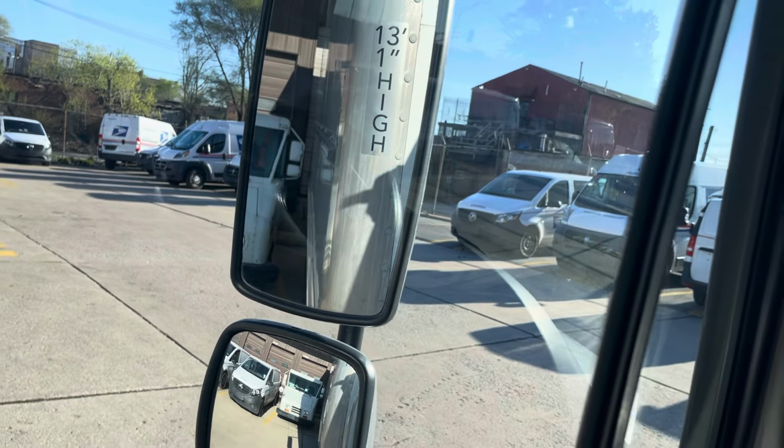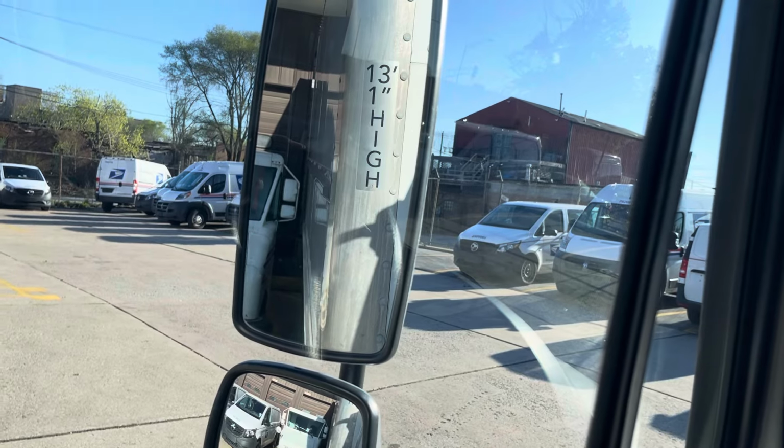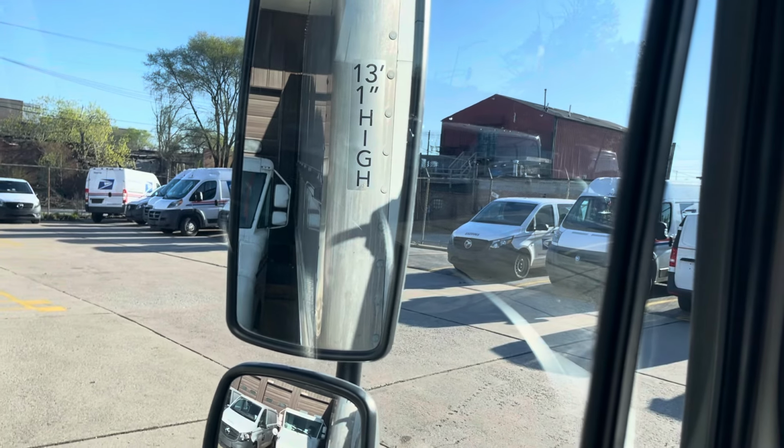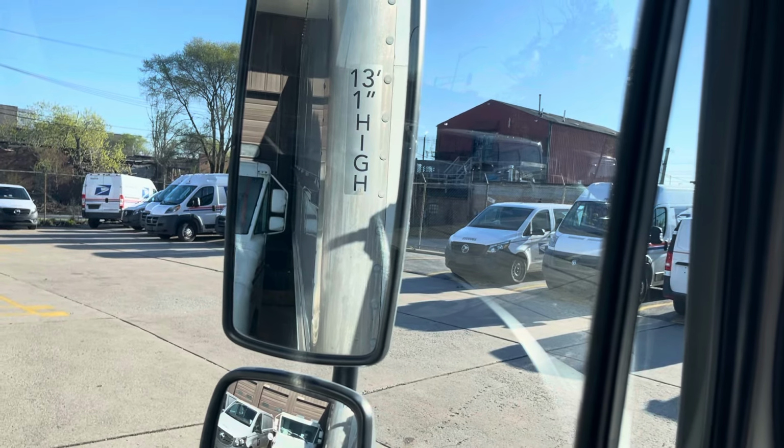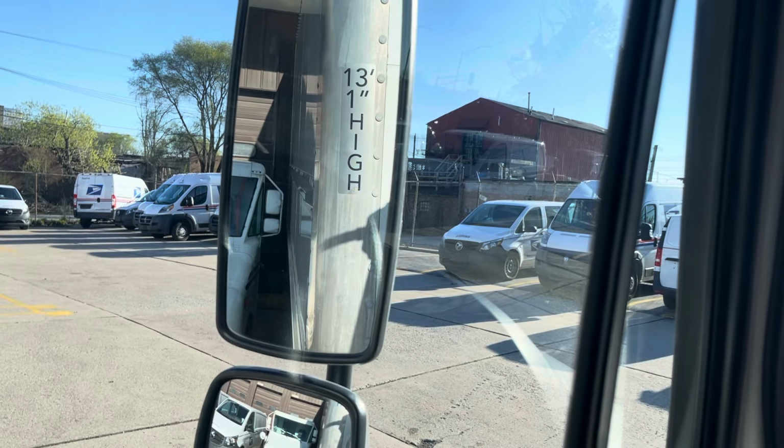They don't want that mirror on the side of that mail truck. They say they don't need it, because there ain't no way this truck is close to this dock door.